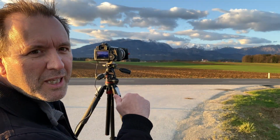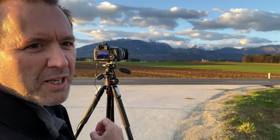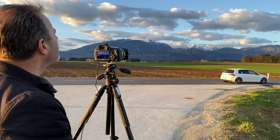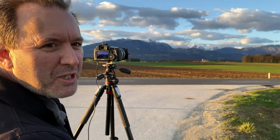A little volcanic-shaped peak there. I believe it's called Oystrica. It's really starting to catch some light now. But once again, I want some light on the church as well.